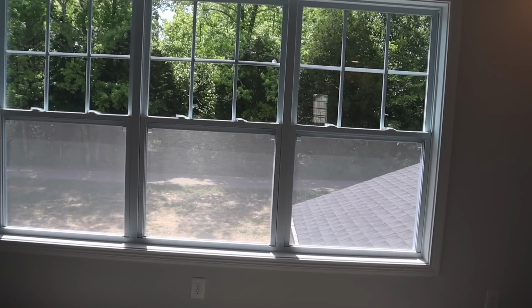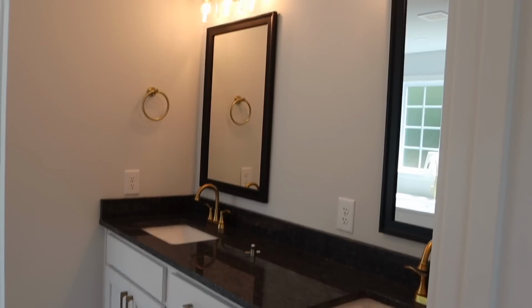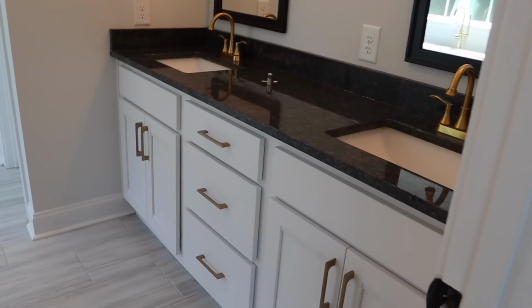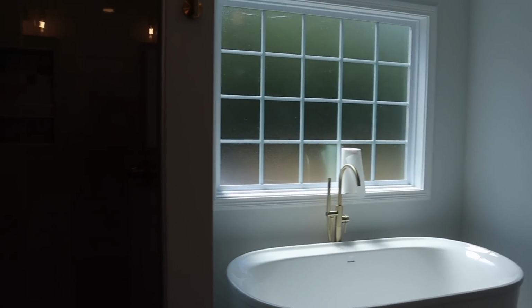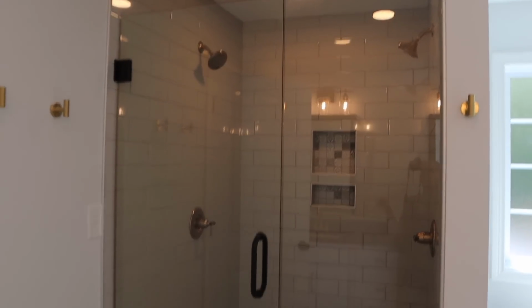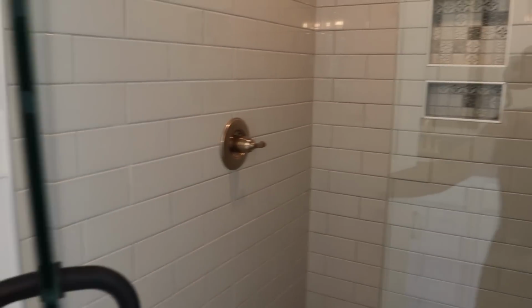It's just trees. And then our bathroom, I love this bathroom. Same vanity and mirrors as the guest bathroom. And my favorite part about our bathroom is our tub, this huge window, and the shower. Double shower heads, this pretty tile, which makes it feel a little bit more custom. And then we also have it in the little cutouts. And this door is super heavy.